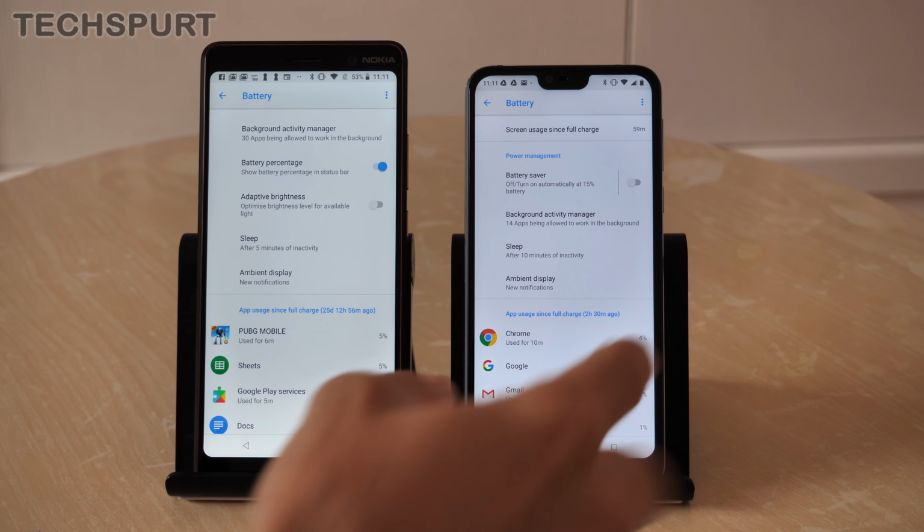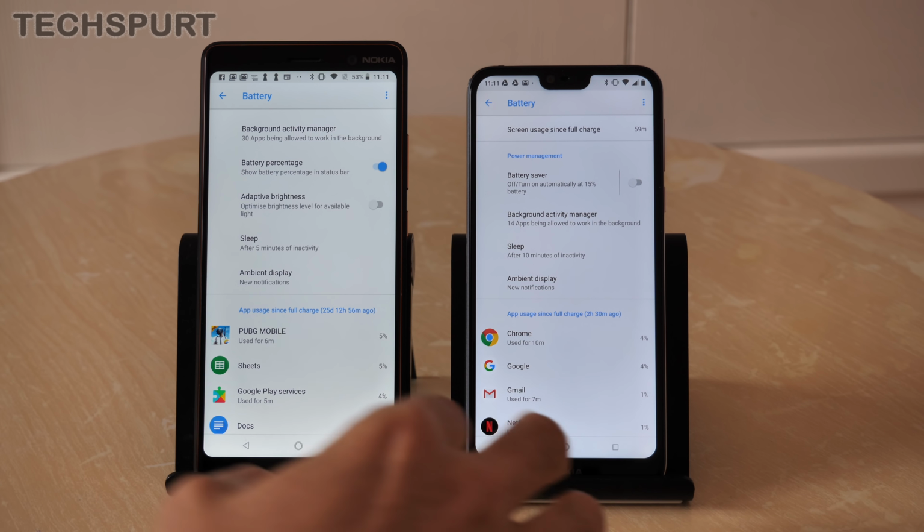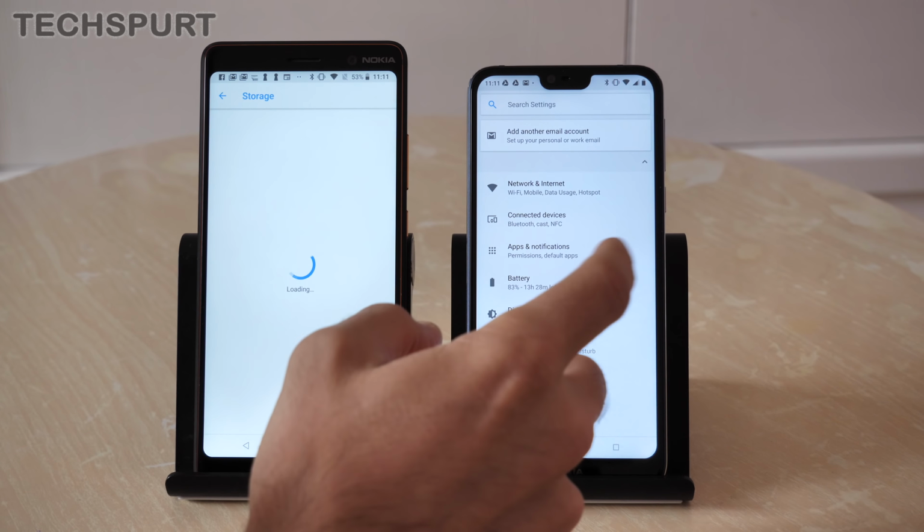One weird little thing, however, on the Nokia 7 Plus, you don't have that battery percentage option, so you can't have it displayed up there. I'm guessing because of the notch there's not quite enough room for it, but that is pretty annoying. And if you dive back into the settings, go to the storage, you'll see there's some difference there too.